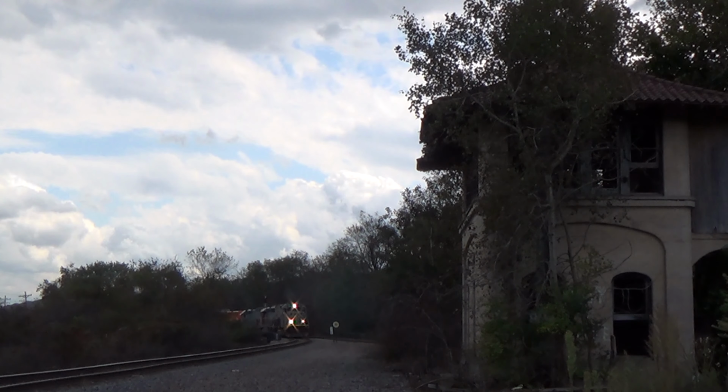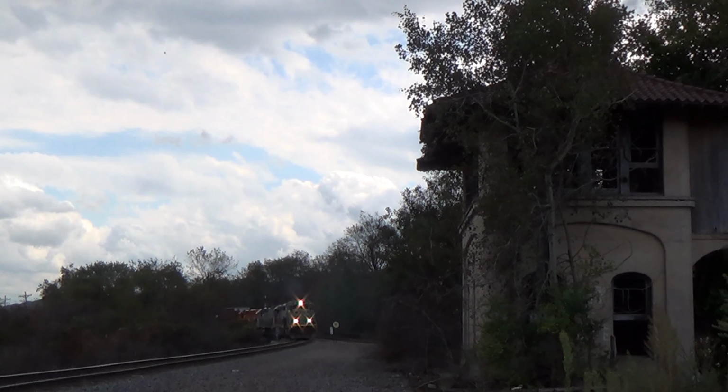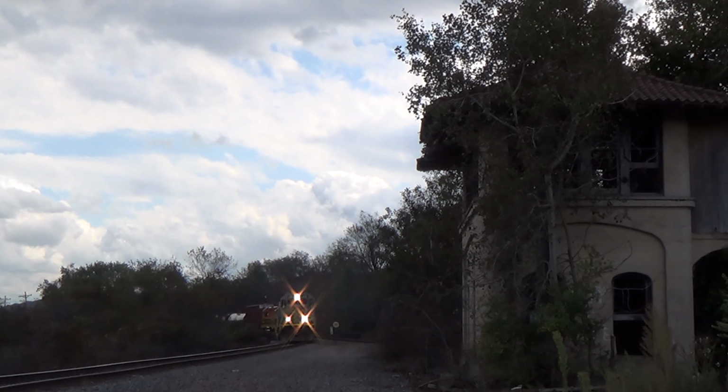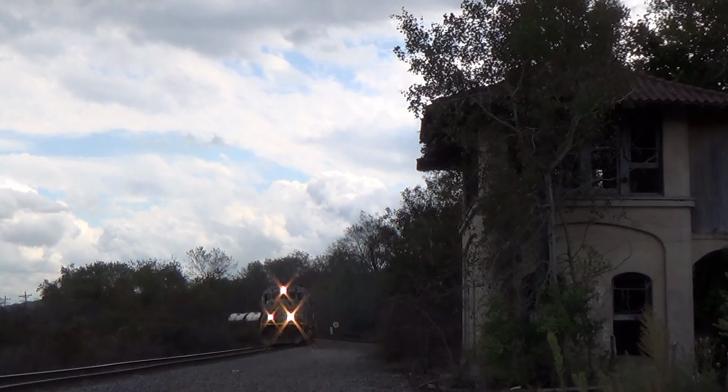As we were checking out the area, we had the Buffalo and Pittsburgh train, RISI, come into Dubois Yard and switch the yard for about a half hour and then depart. Here they are passing this classic Baltimore and Ohio or Pennsylvania Railroad tower.